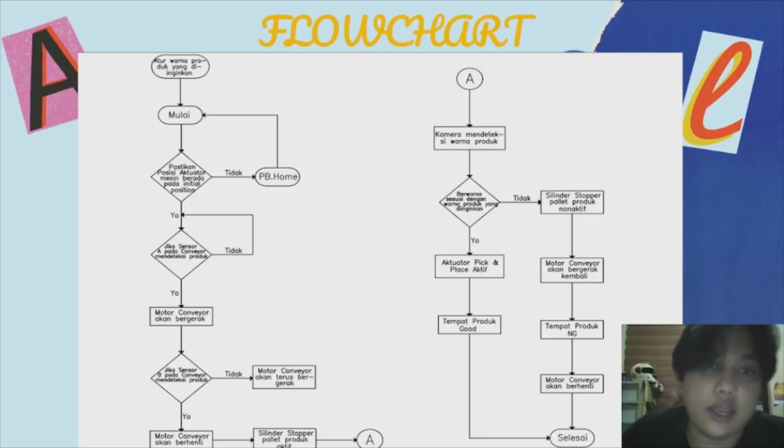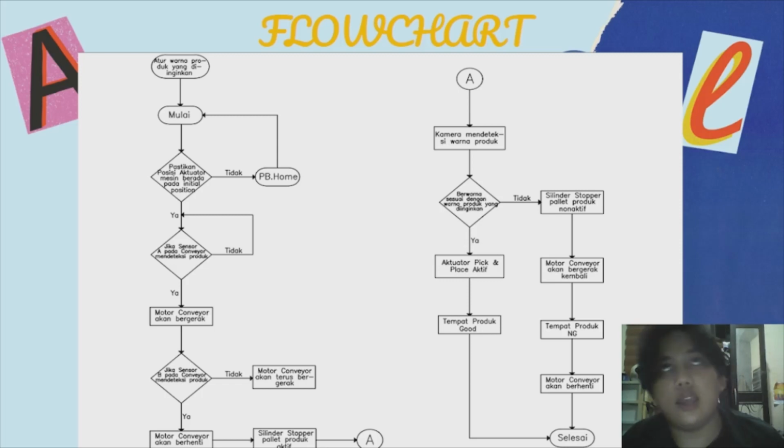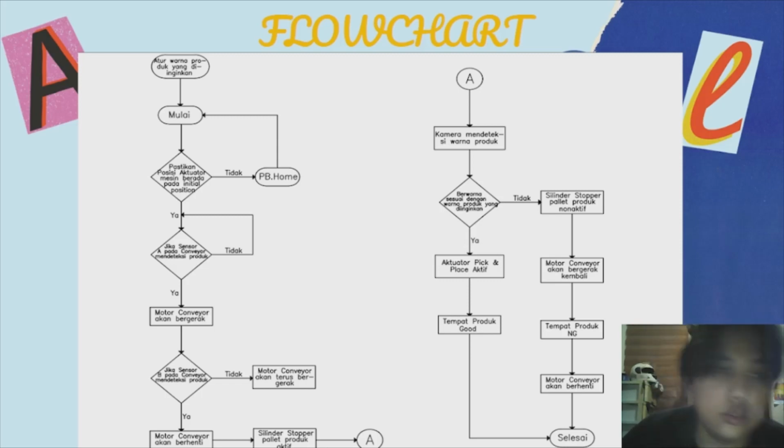Okay, in this slide, I will explain the flow chart of this project. In the HMI, you will have options for which color you want to detect, and choosing the color will start the machine when you push it. For example, if we want to detect the red color in this product, we choose the button named red, and make sure the actuator machine is at the initial position.